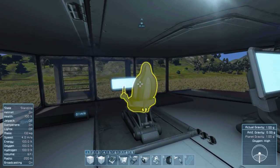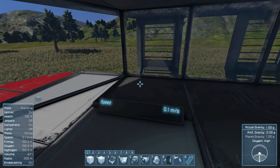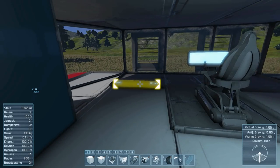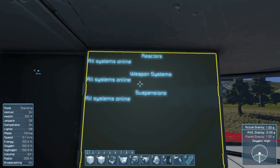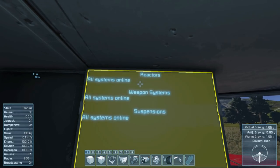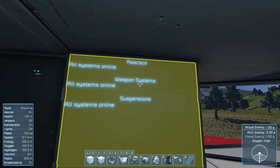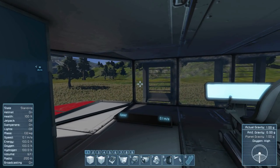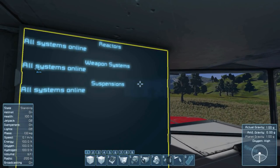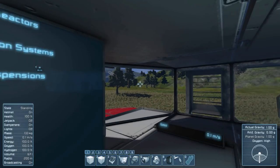And we actually have the cockpit here. This is like the bridge. And we have some nice use of coding here. So we have this, which just states if anything's damaged. It tells you if the reactors are damaged, the weapon systems are damaged, or the suspensions are damaged. So if you do take any damage while driving over terrain and your suspension gets damaged for whatever reason, you can see that from this screen.